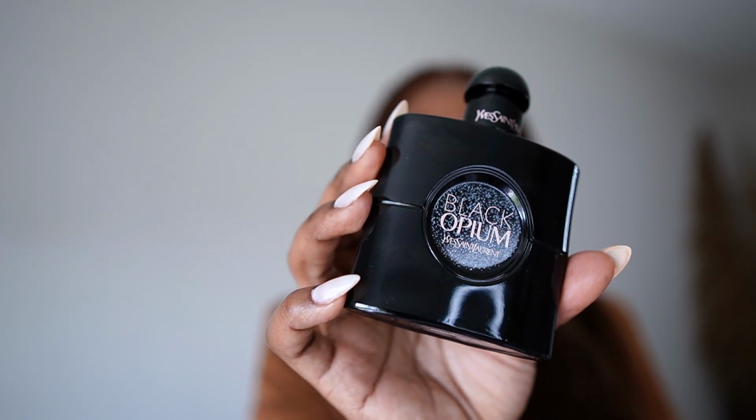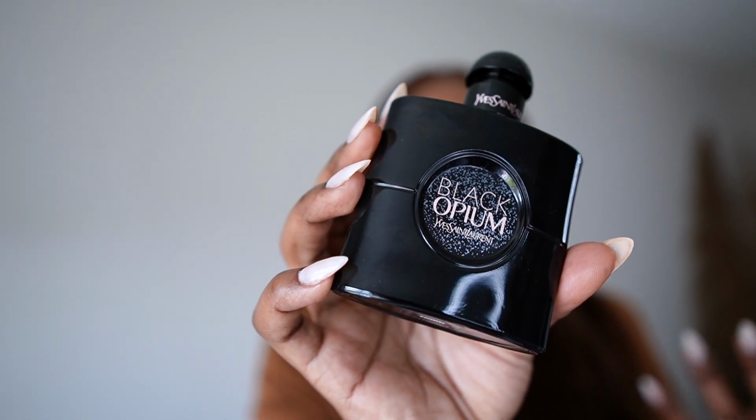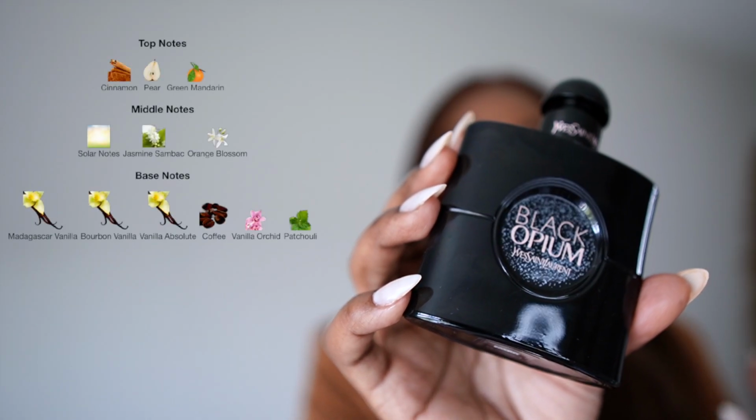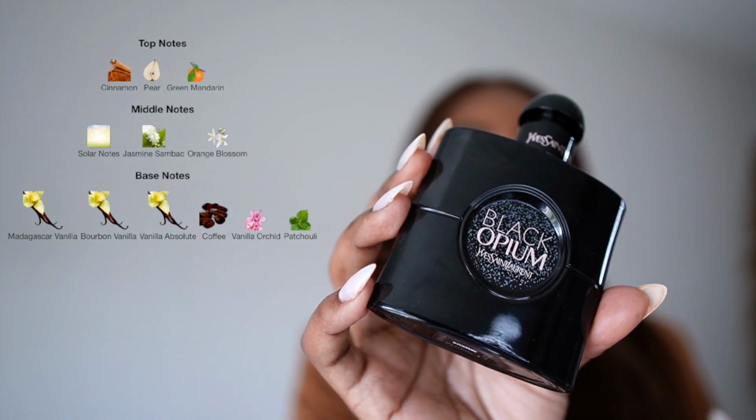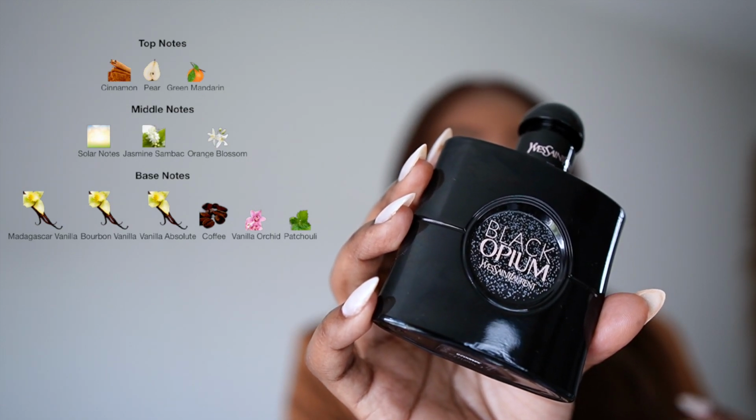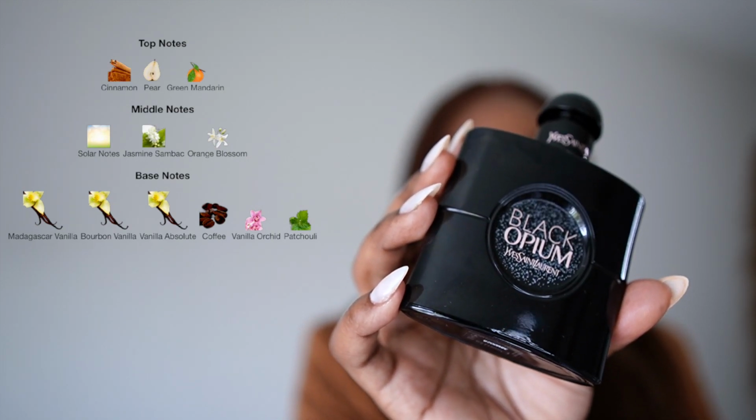So I have talked about this fragrance quite a bit on the channel. This is a vanilla fragrance that is warm and spicy. It has a gorgeous cinnamon note, so there's a burst of freshness but also spice in the opening, and then you get all of those gorgeous vanillas in this fragrance.